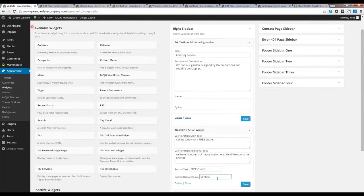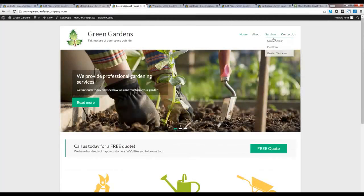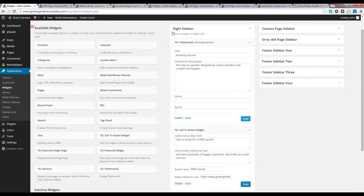There we go. And we go to save. So if we go back to the page now, you can see that the sidebar's changed from what we had before, which was the default kind of posts and comments and all that kind of stuff. We've now got a testimonial, and we've now got the call to action box as well. So that's how you can change the sidebar. That's pretty powerful and pretty straightforward. It's just done within widgets and in the right sidebar section.